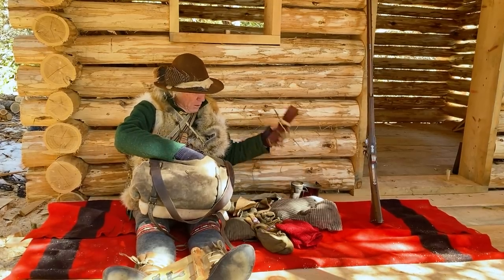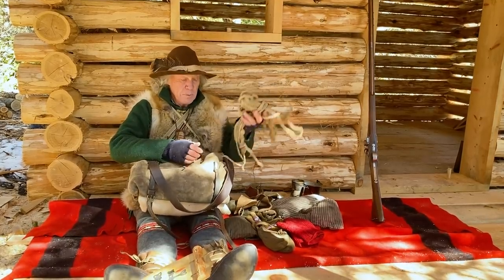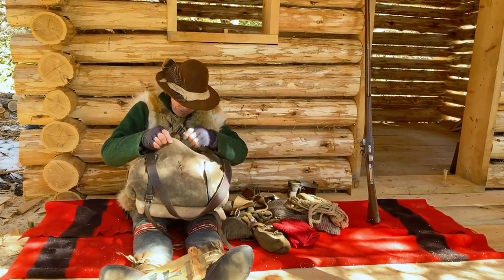Carry an extra bedroll strap, that's if I'm carrying the third blanket. I always carry my tump line, my 20-foot tump line, which I can use to bring in bundles of firewood. I can also use it to string my shelter. What else have we got here?